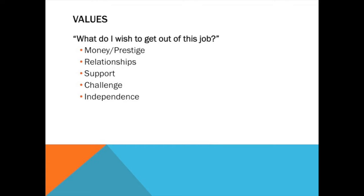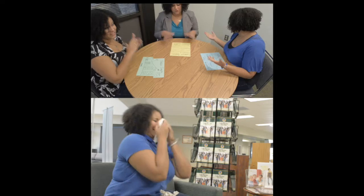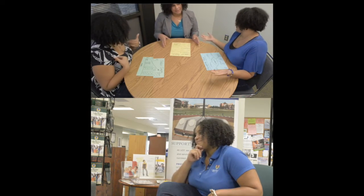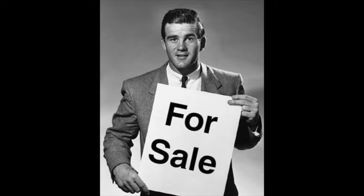Let's put this all together with an example. Imagine that you had a personality configuration that was extroverted, intuitive, feeling, and perceiving. Then let's say you had interests that were social and enterprising. Based on those measures, one of the possible occupations that would be a fairly good match would be sales.